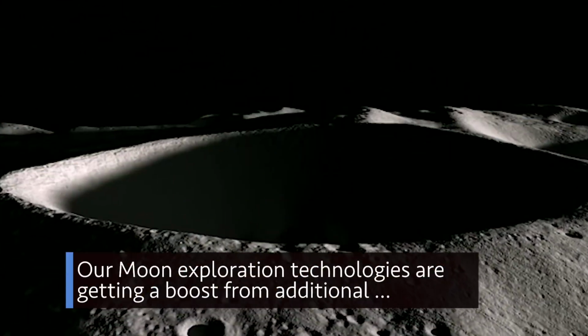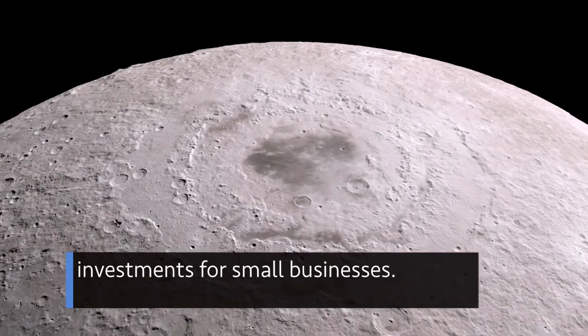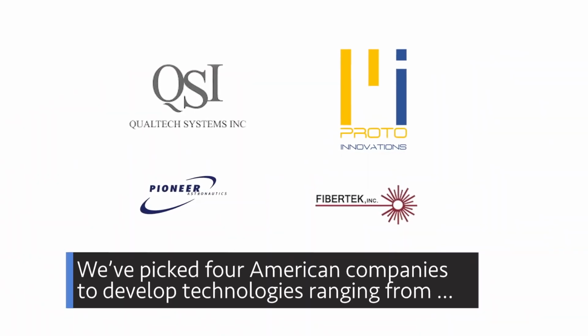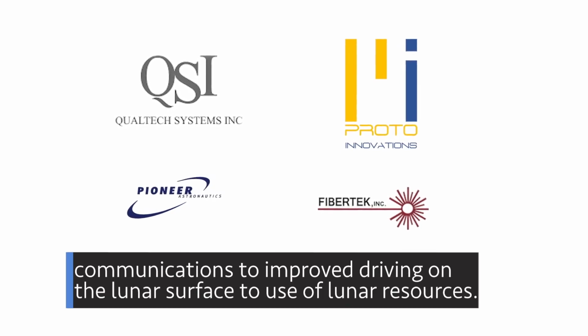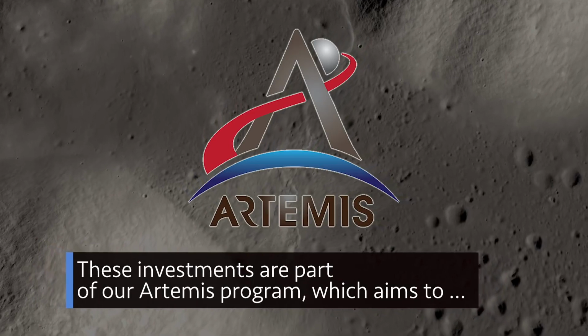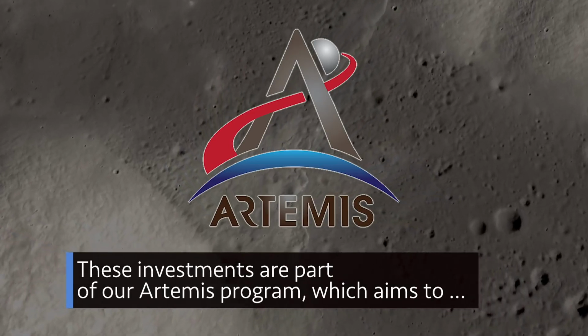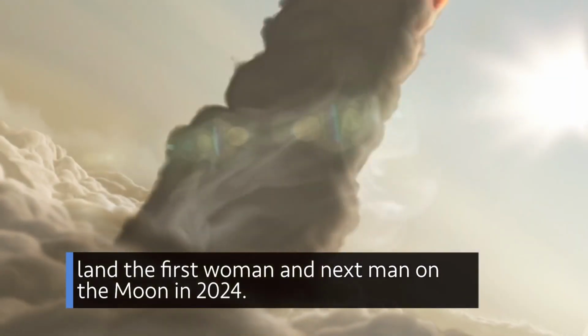Our moon exploration technologies are getting a boost from additional investments for small businesses. We've picked 4 American companies to develop technologies ranging from communications to improved driving on the lunar surface to use of lunar resources. These investments are part of our Artemis program, which aims to land the first woman and the next man on the moon in 2024.